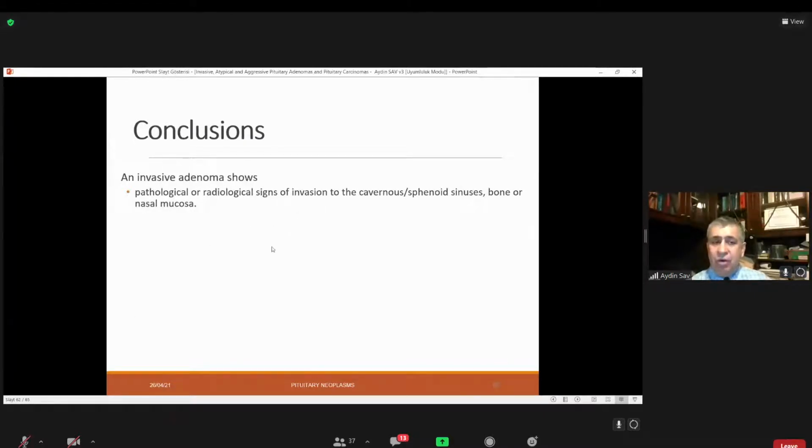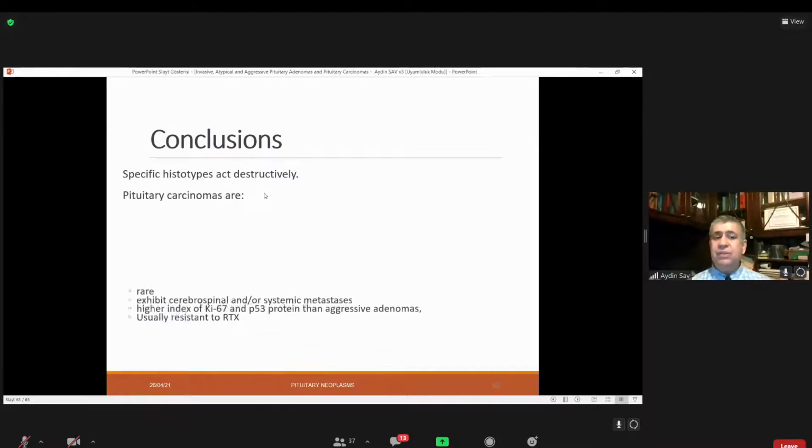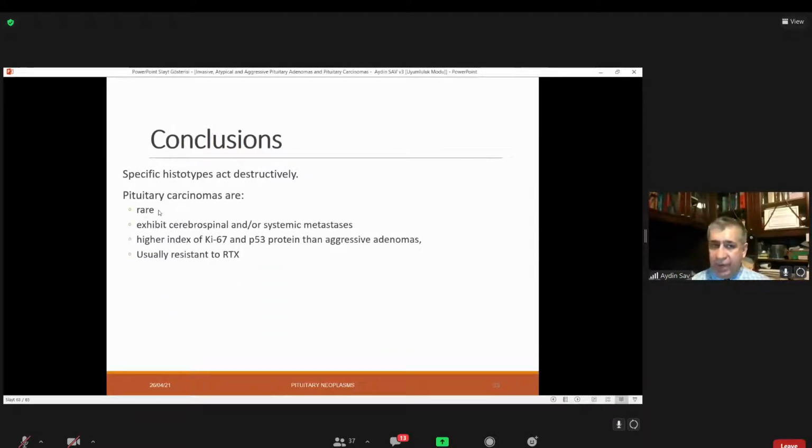An invasive adenoma shows pathological and radiological signs of invasion in the cavernous and/or sphenoid sinuses and bone and nasal mucosa. The use of biomarkers in differentiating the aggressive adenomas has a limited place for foreseeing the prognosis. Another thing is that some specific histotypes show aggressiveness. Pituitary carcinomas, although they are rare, exhibit cerebrospinal and systemic metastases. They show a higher index of Ki-67 and P53 protein expression, and they are resistant to radiotherapy.